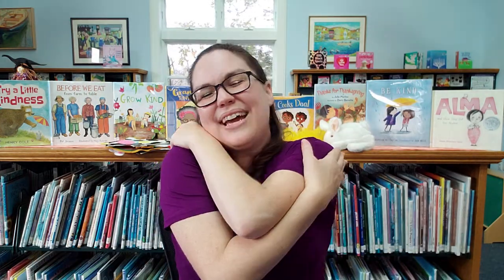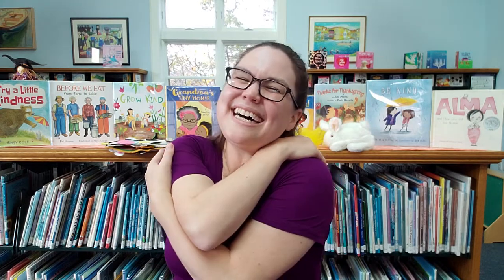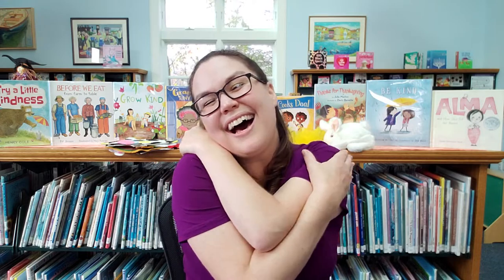If you're happy and you know it, raise your arms. Whee! If you're happy and you know it, and you really want to show it, if you're happy and you know it, raise your arms. Whee! If you're happy and you know it, give yourself a hug. If you're happy and you know it, give yourself a hug.